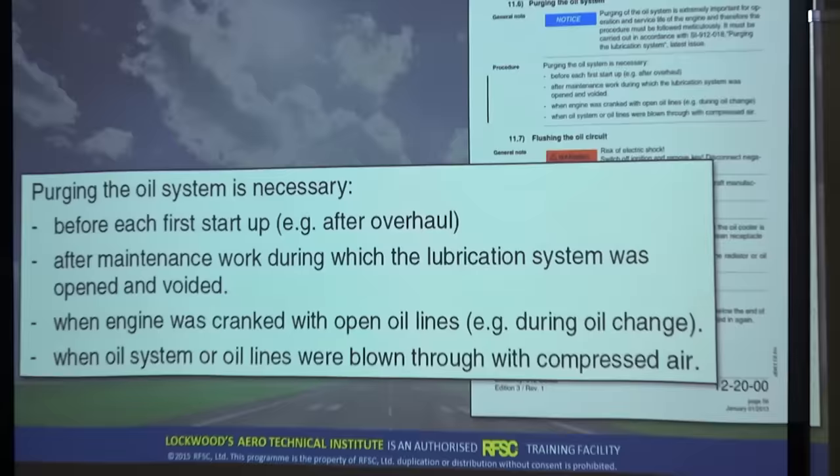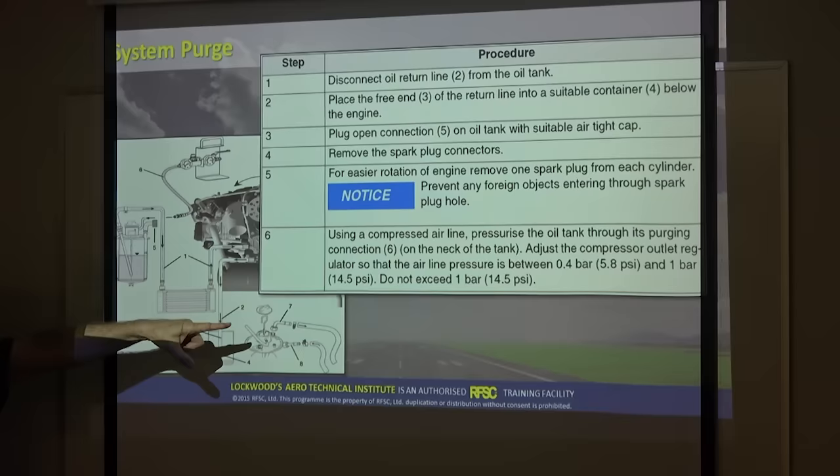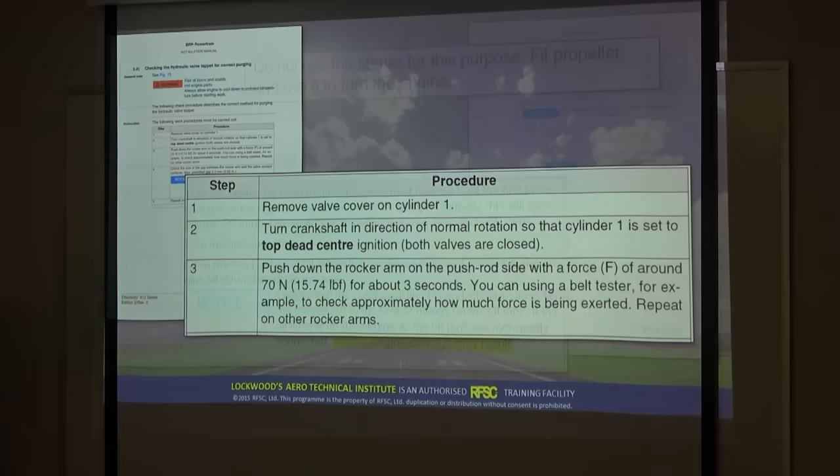So basically, this is when you're going to be doing that: installing an engine, or if you've got the suction portion of the oil system apart and voided for some reason. Here are all your procedures for disconnecting the oil return line from the tank and putting air pressure on the tank, and then you're going to be spinning the engine until the oil pressure comes up and stabilizes. Ensure the suction line and return lines are connected to the proper fittings of the tank, otherwise severe engine damage occurs. And then once you've done the pressure purge, you're going to check the lifters.